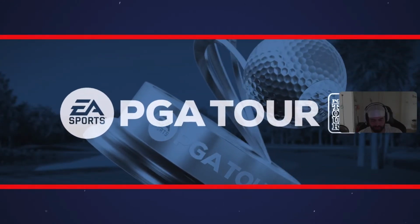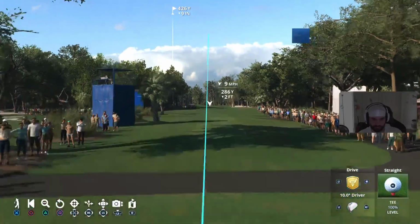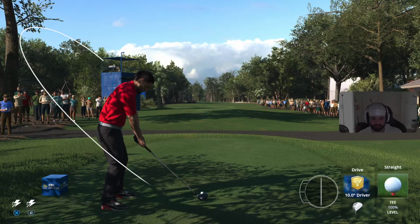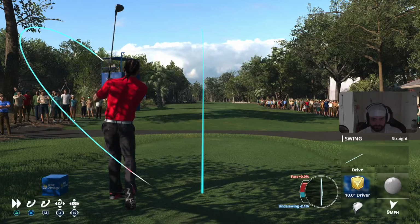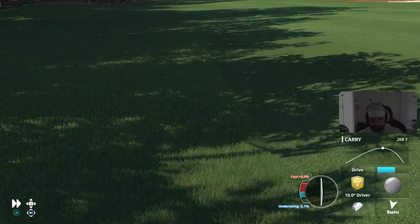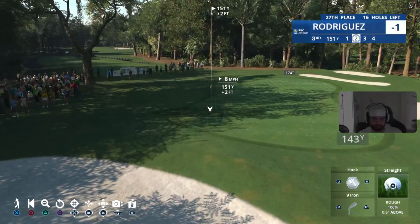This third hole at 469 yards is pure Harbour Town. It's narrow. The emphasis here is on hitting your tee shot in play, and a par is a good score, I promise you. That one flirting with the left edge of the fairway. Long drive, but a bad lie. Wicked. Second shot coming up.